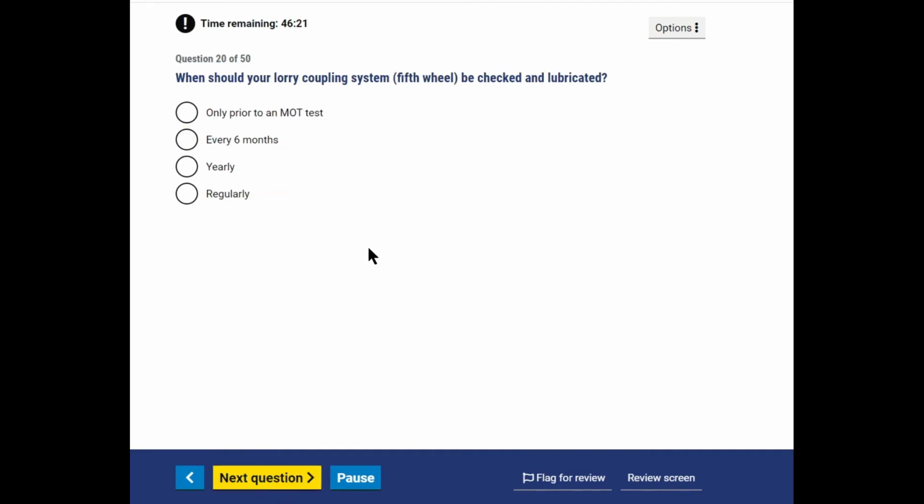When should your lorry coupling system, fifth wheel, be checked and lubricated? Again, I don't know the answer. Only prior to an MOT test? No, I doubt it. I think that's a wrong answer. Every 6 months, yearly or regularly. I'm going to rule out regularly because I think that's a bit vague. Does that mean every day, every week? Let's go with every 6 months. That is a guess.